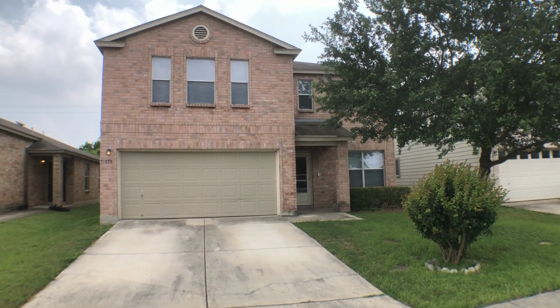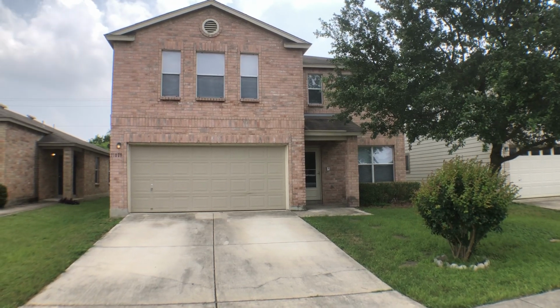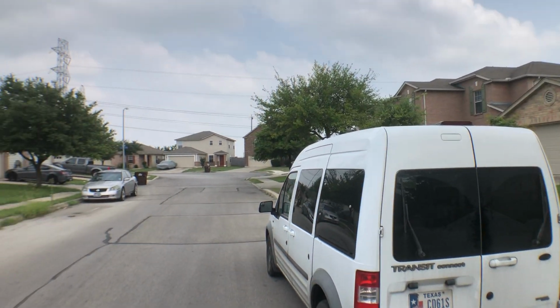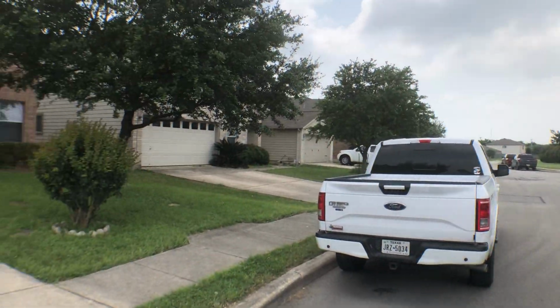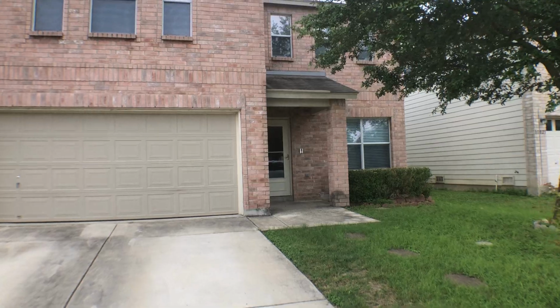This house you're looking at right now is located in San Antonio, Texas at 11019 Anarbor Field. This is out in Bridgewood. It's off of Shanefield Road, Shanefield and 1604. We're going to go in here and take a look at this property.